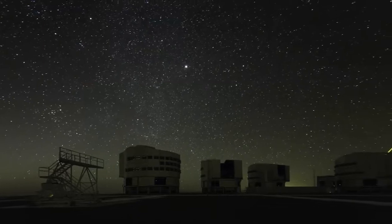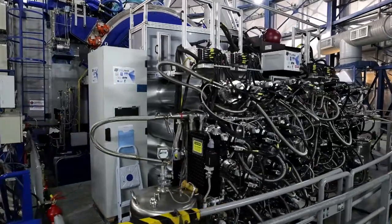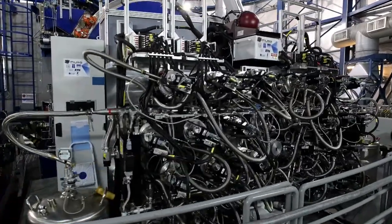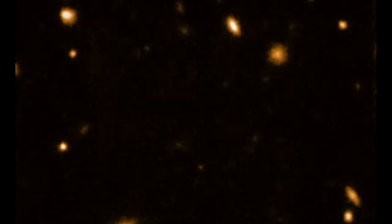The MUSE instrument on ESO's Very Large Telescope has given astronomers the best three-dimensional view of the deep universe ever. By staring for 27 hours into the Hubble Deep Field South region, these new observations reveal the distances, motions, and other properties of more galaxies than ever before in this tiny piece of sky. They even go beyond Hubble and reveal previously invisible objects.